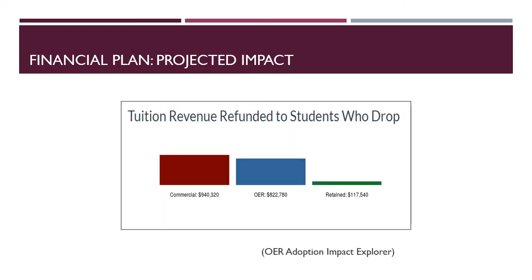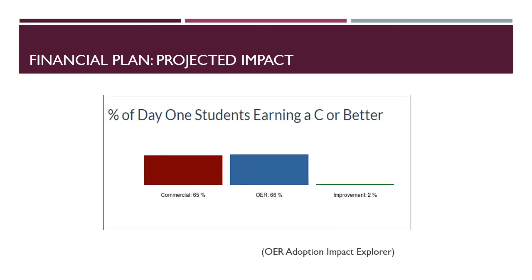The OER Adoption Impact Explorer, developed by Open Education Group and Lumen Learning, takes institutional inputs and forecasts the impacts of adopting OER. Adjusting inputs to reflect the fact that UMUC already uses free online resources, the Adoption Impact Explorer estimates an additional $117,000 in retained tuition if drop rates fall in response to improved course quality, more than compensating for the additional $83,000 spent on staffing. In addition, improved course quality through OER development could result in a small but important increase in student success.